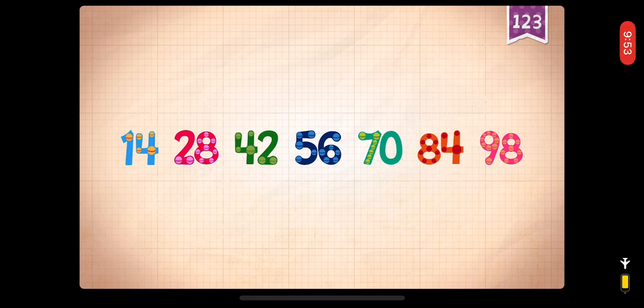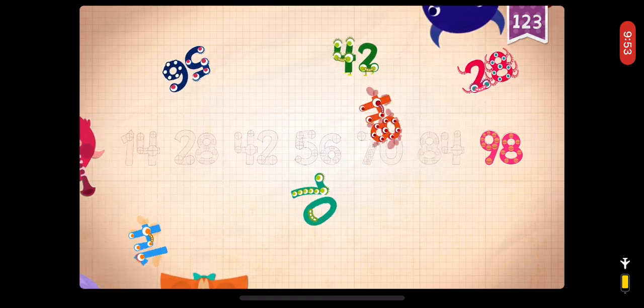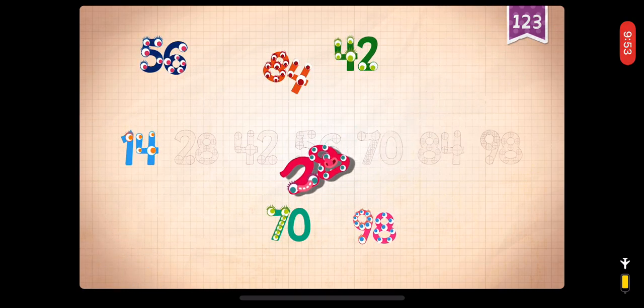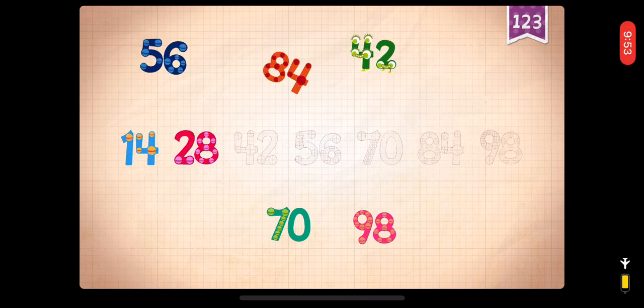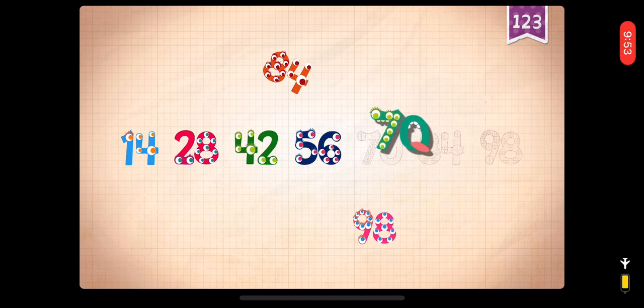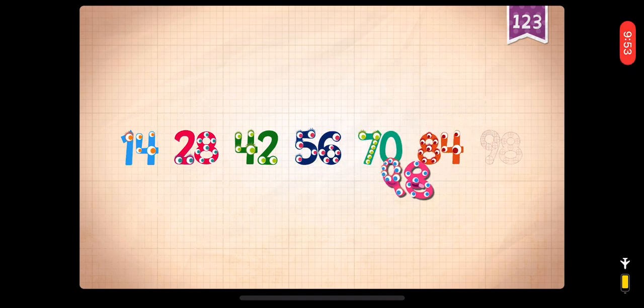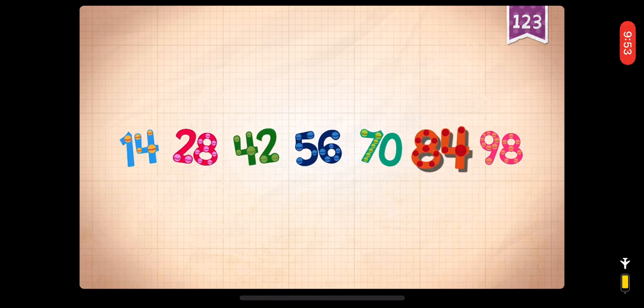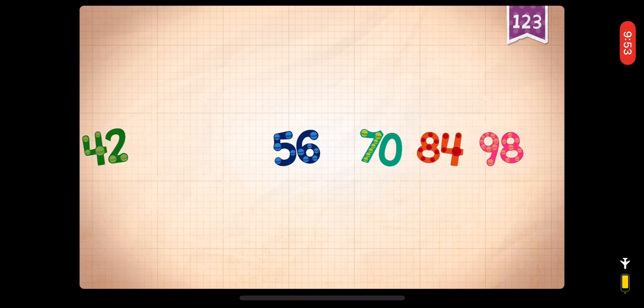Count by 14s. 14, 28, 42, 56, 70, 84, 98. 14, 28, 42, 56, 70, 84, 98. 14, 28, 42, 56, 70, 84, 98.